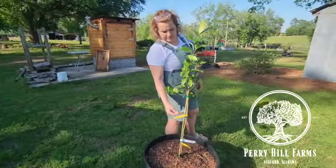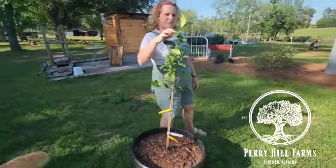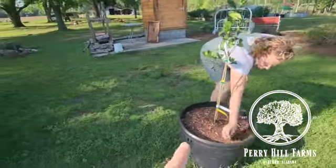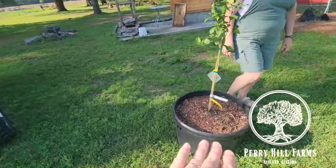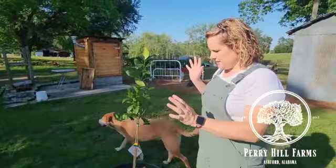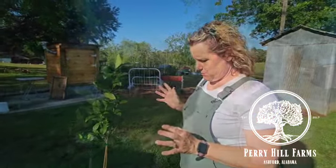So this is one of the trees that we got at Petals From the Past. It is a Meyer lemon tree. And we chose to plant it out here in front of the smokehouse. That way, in a container, it can stay in this container probably 2 years. That gives us time to see where the sun is rising and setting, and that we put it in the best location possible.